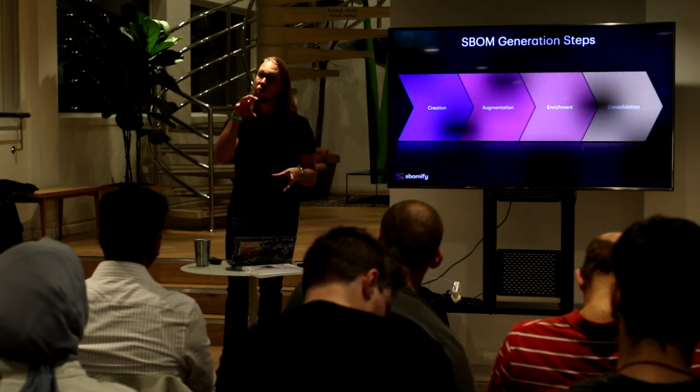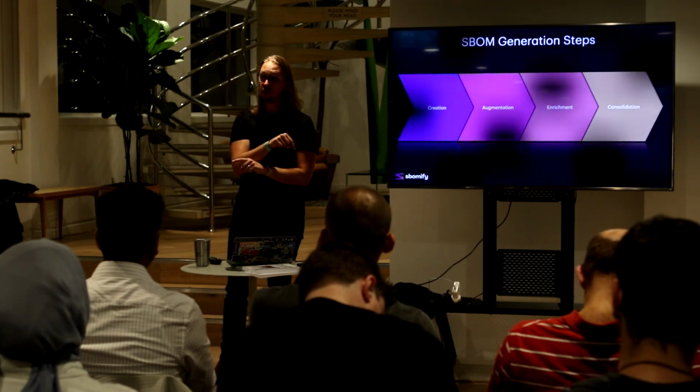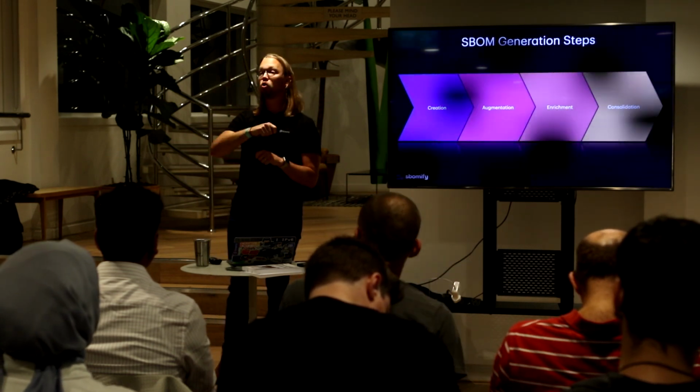And then you have the enrichment phase. And the enrichment phase is really important. Some of the generation tools, depending on what stack you're using, some languages are better than others, will do a better job on this.